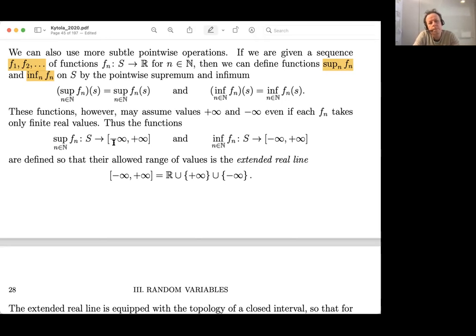So we can also extend these functions to have values on the extended real line. And now this means also including minus infinity. And we can do it by adding two values, plus and minus infinity, using the kind of obvious rules. If you know how to add the plus infinity, as we discussed previously, you know how to extend the definition to minus infinity as well. It's the same thing there. So we can look at supremum and infimum on the extended real line and think about these as functions as well.